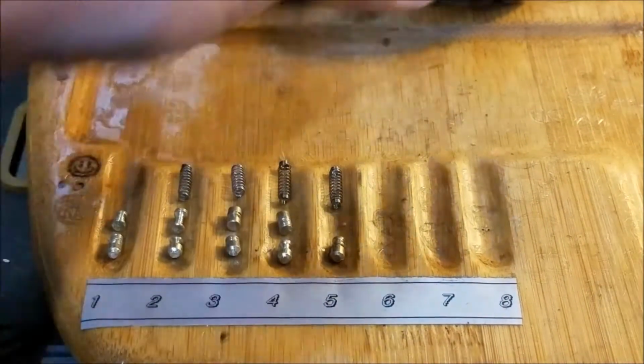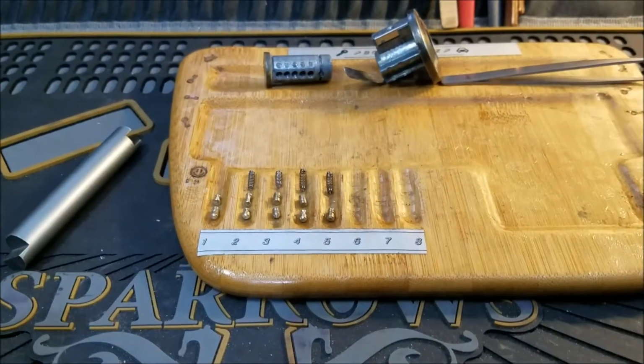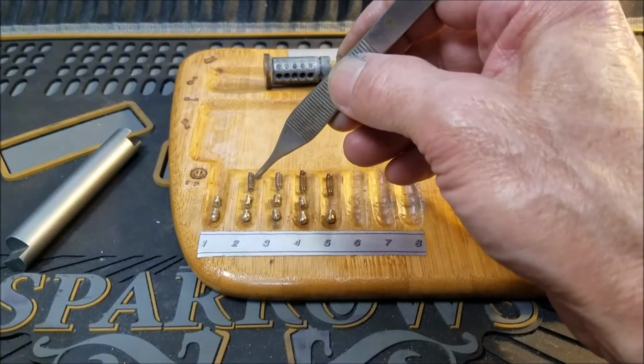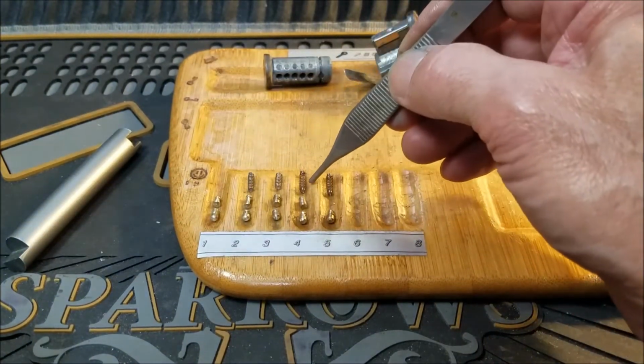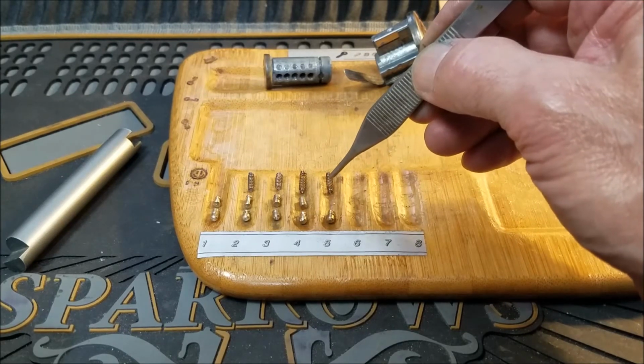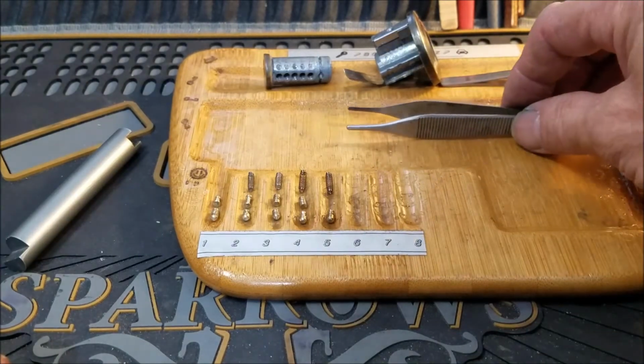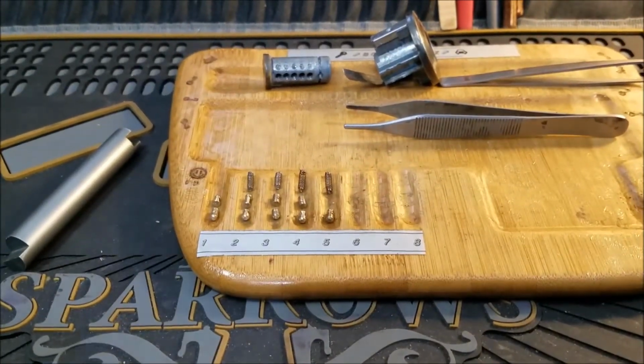Alright, I don't want to spend too much time looking for that, but I know it's got to be right here, guys. Yeah, that was what was in this lock, and we have, I believe that's a steel spring, a little steel, copper, brass, and not sure if that's the same as that one. Maybe another copper, but oh, here's that pin right here.